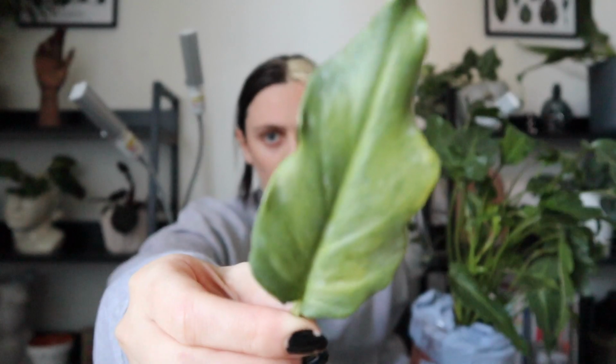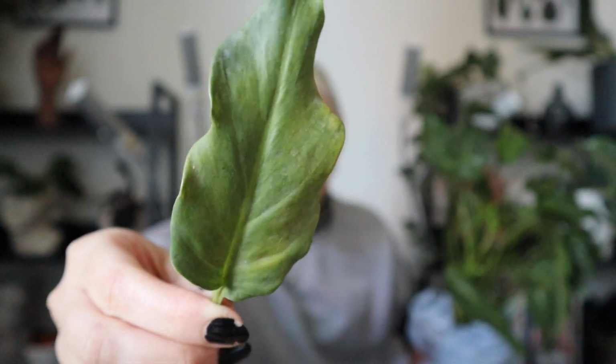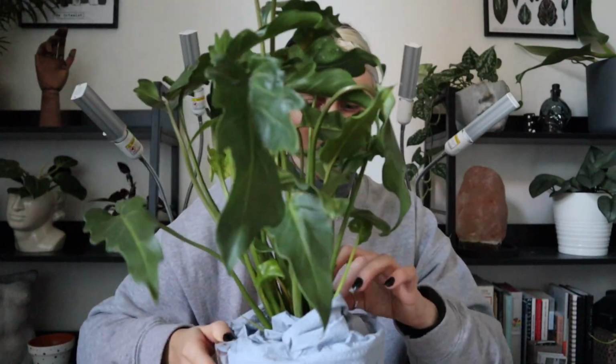Just checking for pests now. Whoops. So that leaf was ready to come off, which, I mean, it's fine. It's a little bit yellowing. It doesn't look like it has pests though. It's probably just a typical old leaf sort of thing. But so far, these are looking pretty good, all pretty healthy. Super excited about that.